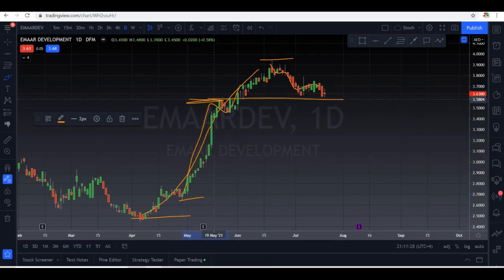So this was the previous resistance. This should now potentially act as a support. We can see kind of a double bottom here. This is the first bottom and this is the second bottom. If we can see a breakout of this range, let's say it crosses 3.75, it will be a good entry, but your target will be very small as this is the previous swing high.